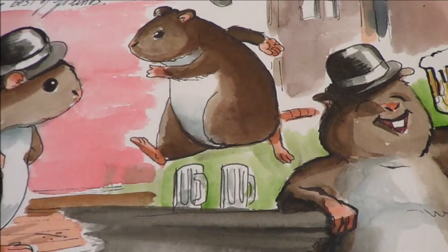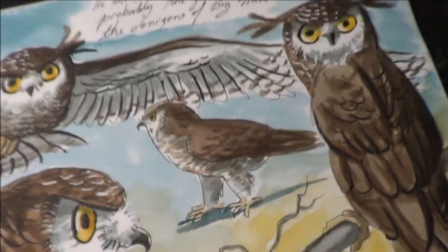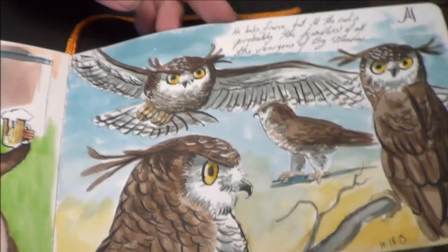And over here we got Al the Owl. He looks fierce, looks mean, but he's the one that's, hey fellas, let's go hang out. Wanna play board games? So a little socially awkward. Al the Owl, the socially awkward owl.